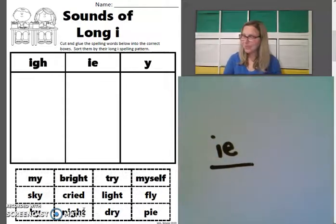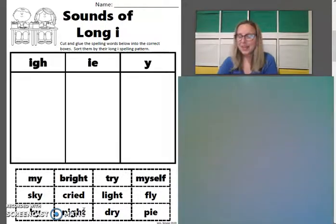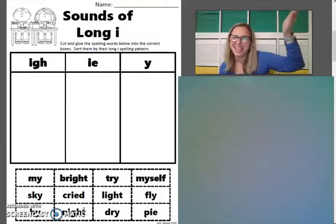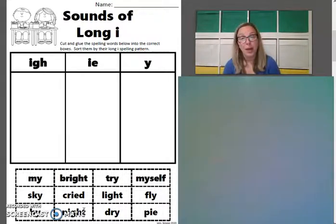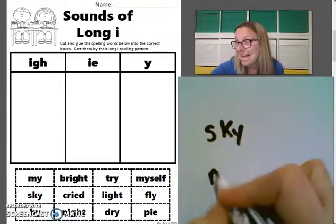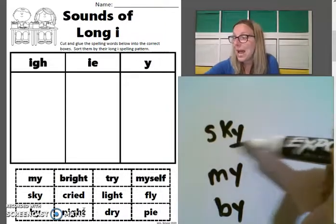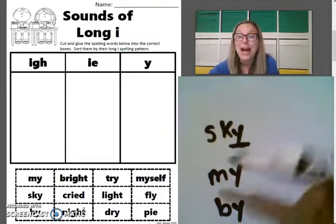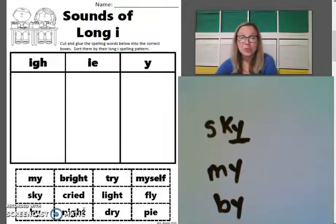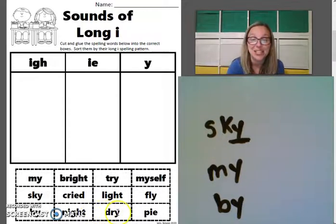And then finally, I've told you that the vowels are A, E, I, O, U, and sometimes Y. And a lot of times you'll raise your hand and say, but when is Y a vowel? Well, in words like sky, my, by. Anytime the Y makes that I sound, that Y is acting like a vowel. So when we see that Y all by itself, usually we can bet our dollars that it's going to make the I sound, like in dry and fly.